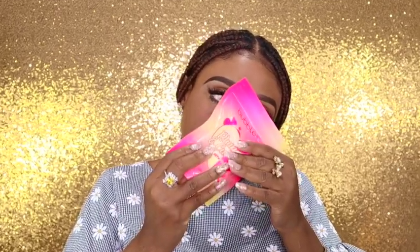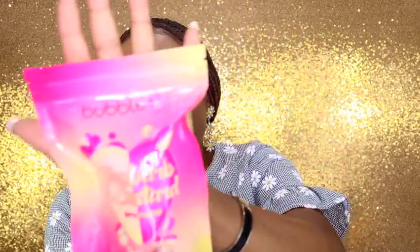So the first thing, what is this? The first thing I got, oh, these are bath fizzers by Bubble Tea Bath and Body. And this says pink, what is this? Rhubarb and custard bath fizzer. You could kind of smell it through the plastic. Smells very fruity, but this is what it looks like.